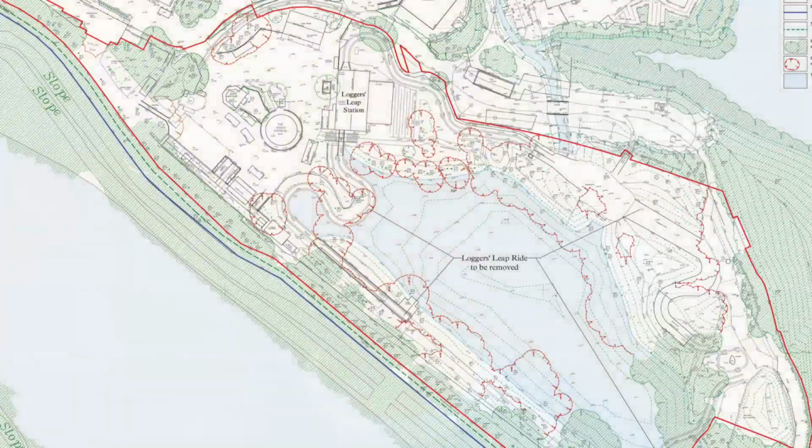Now, the first image you're looking at here is the existing land with Loggers Leap in tow and the rest of Old Town as well. This is the area which is going to be developed into what you see on the screen right now. As you can see, it's made very clear on the planning permission that Project Exodus will fit inside the existing boundaries of Old Town, so don't expect it to go out towards Slammer, for instance, or Samurai or anything like that. It's going to be confined in the space that is already there.